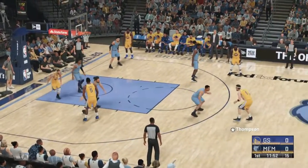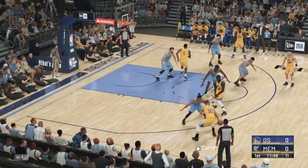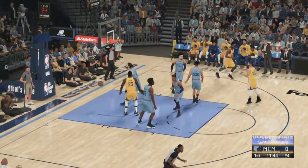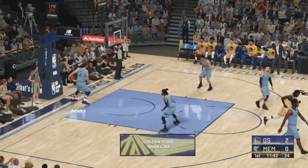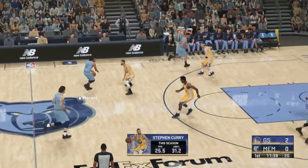Now here's Thompson. Outside, Curry. And he sinks the 11-footer. That's nice touch from the veteran guard. Curry has a gorgeous stroke. We all know that. Mid-range right on the money there.